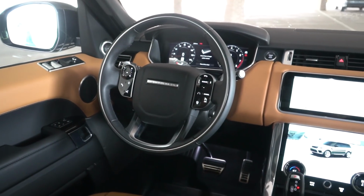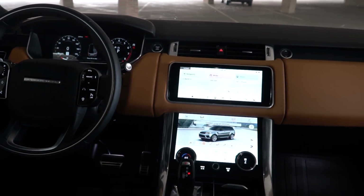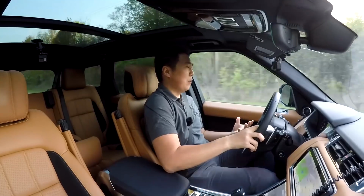You also have things like ionizers and just other things that you would expect to find in a very expensive spa, not in a vehicle. Air ionizers and all this sort of fancy stuff there. Surfaces are heated and massaged, things like that. That's what you get with a Land Rover.